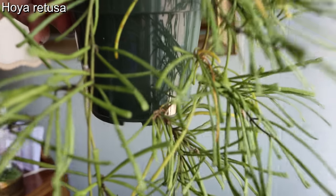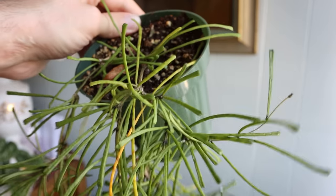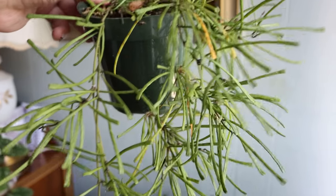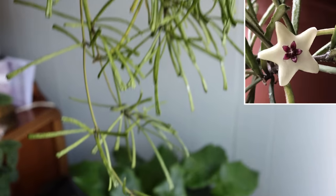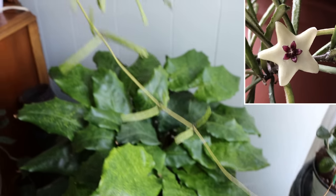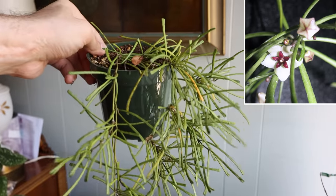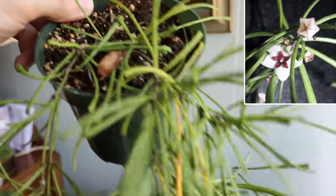It's got a few yellow leaves, but I promise you, it's perfectly healthy. It just drops the leaves every now and again. They look like pine needles almost. This has flowered for me as well. Little white flowers, they don't come in bunches or peduncles like the other Hoyas. They just come one at a time, successively over many months. So I think that's really cool.